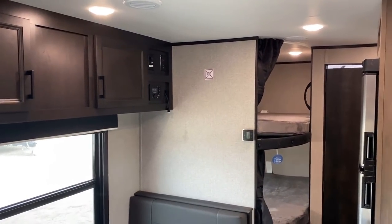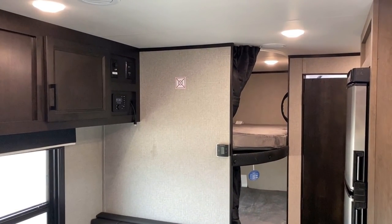Now, one of the things I like about this brand of RV, and I'm going to flip the camera around to show you, is that it's got a 6'9" ceiling height. So even at my height, I'm about 6'3"-ish with the hat, it's very comfortable walking in here. Six feet, six and a half inches... 6.5 feet, 6 feet, 6 inches. There we go. It's a lot of sixes.